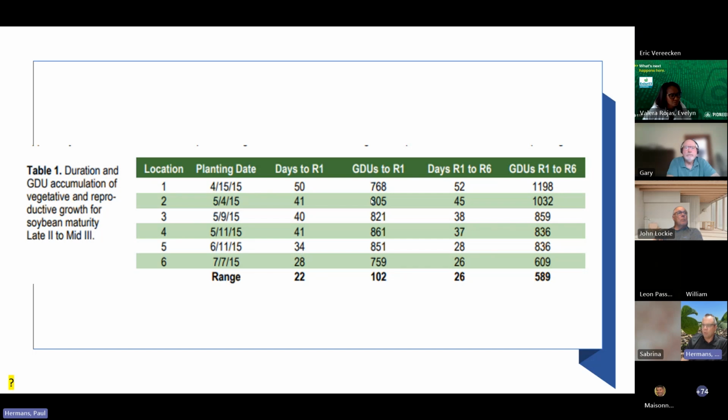Growing degree units to R1, though, only varied by about 100. And again, you think about back April, May, we don't have as much heat. As we're getting more into June and July, we got hotter days, so those growing degree units add up. But again, make reference that roughly 750 to 800 growing degree units to R1 is a guideline to flowering.